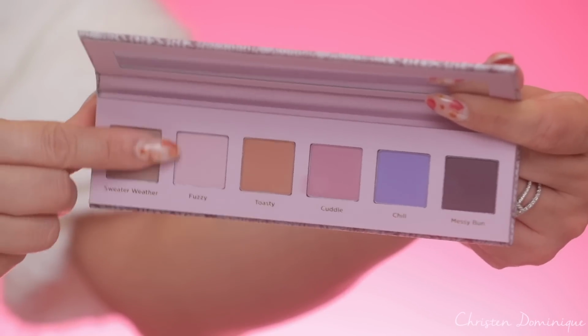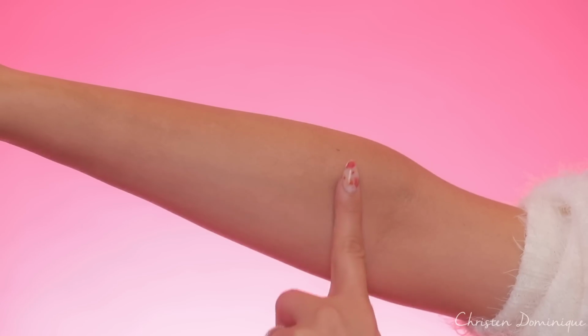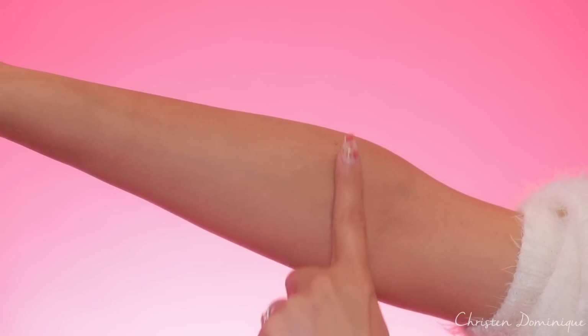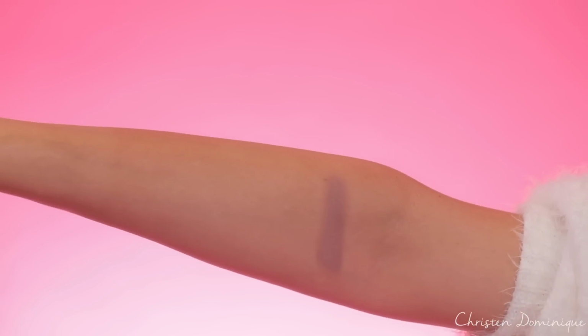So in the palette, the first color we have is Sweater Weather. It's a cool tone taupe shade, and it's the perfect shade for the crease or all over the lid. It just gives you a really natural, nice definition in your crease. So this is great for contouring as well, depending on your skin tone, but I love this for the crease and just all over as a nice wash and starter to your eye makeup.